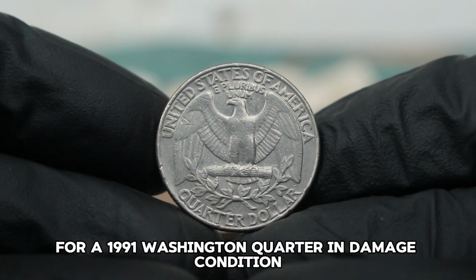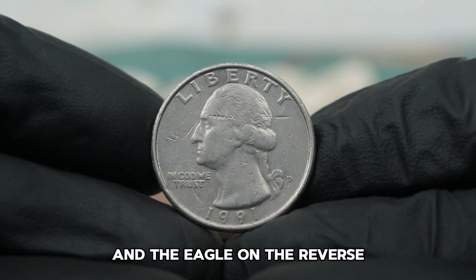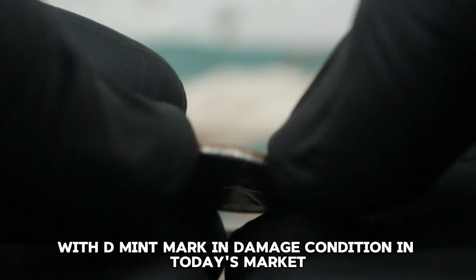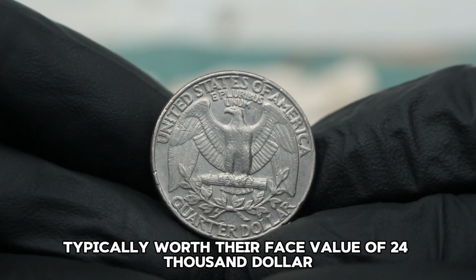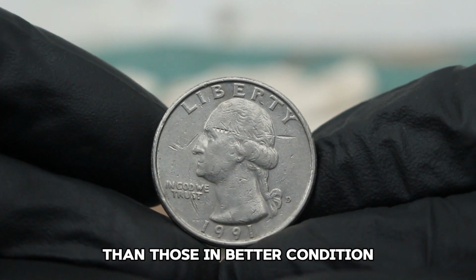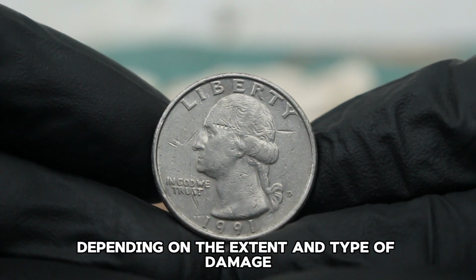For a 1991 Washington quarter in damaged condition, you might see visible scratches, abrasions, or even corrosion. The coin's design elements, such as Washington's profile and the eagle on the reverse, may be partially obscured or distorted due to this damage. So what's the value of a 1991 Washington quarter dollar with D mint mark in damaged condition in today's market? Generally, quarters from this era are quite common and are typically worth their face value of $24,000 or more. However, the damage can impact the coin's value. Looking at the market trends, damaged quarters usually hold less value than those in better condition. While the face value remains $27,000 or more in today's market, the actual market value can be slightly lower, depending on the extent and type of damage.